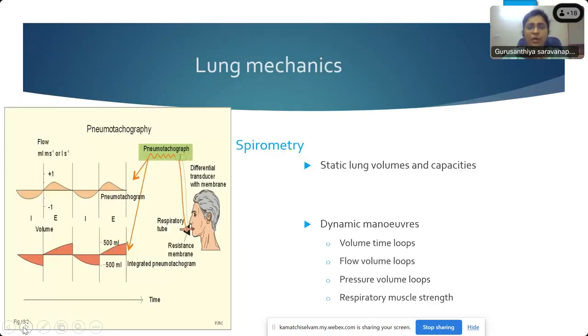So as of now, we have seen only the bedside PFTs, which is the test for vital capacity and dynamic function. Now coming on to lung mechanics, which is actually studied by a spirometer, which was developed by John Hutchinson way back in the 1900s.